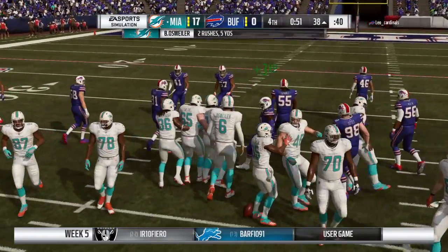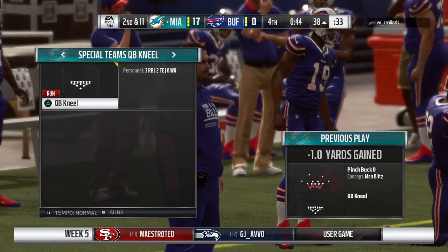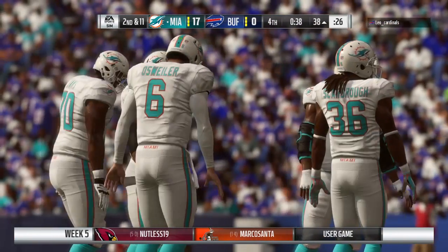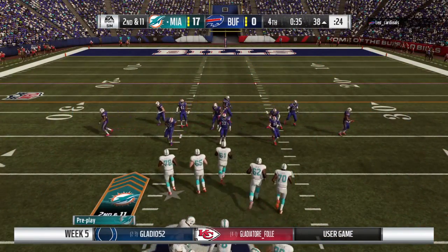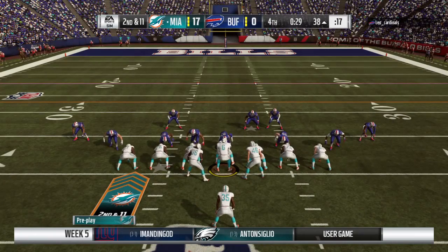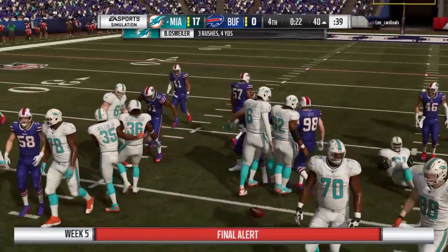Defense still with 3 timeouts. We'll see if they want to use them here as the kneel down comes. And they will take a knee here.